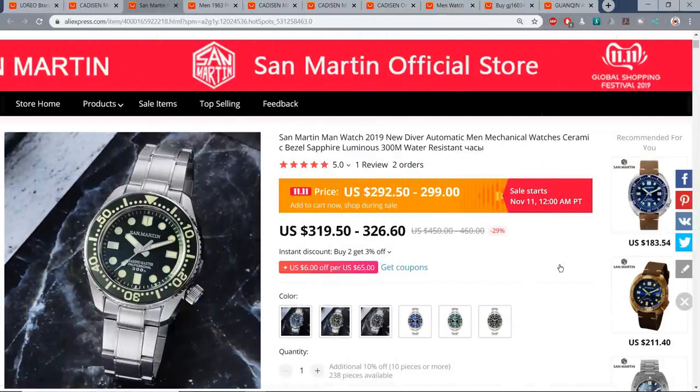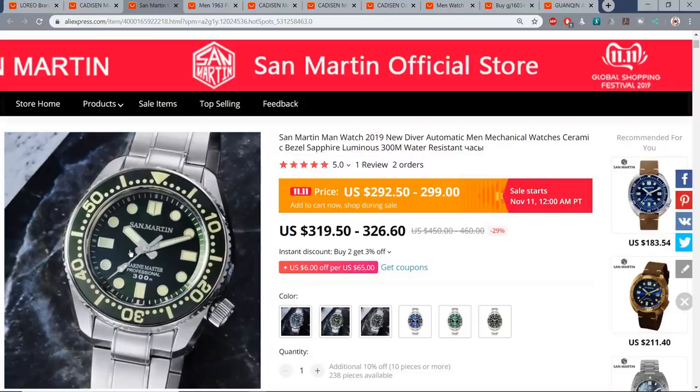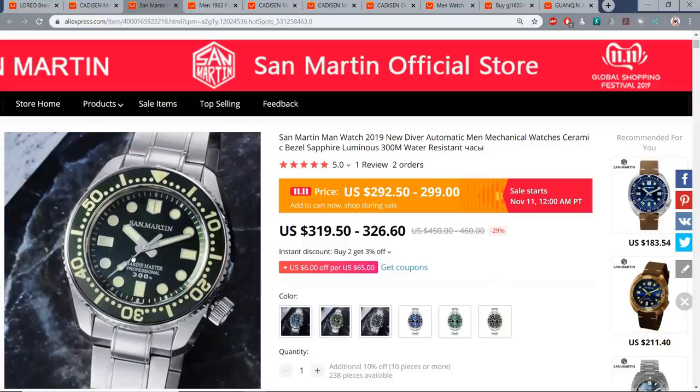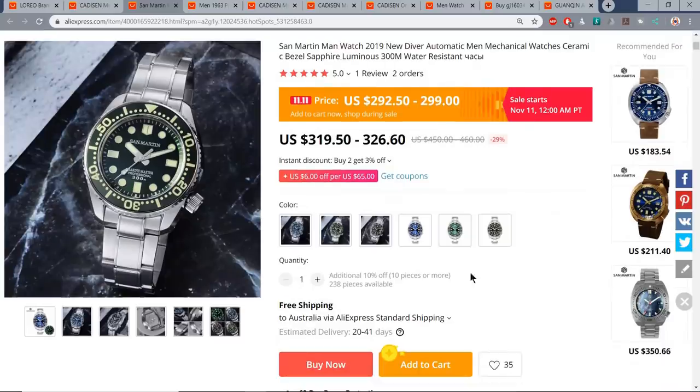Next up is the next San Martin from the San Martin official store. Clearly a brand that I have come to a bit late in the day, but I'm very impressed with what I've seen from them so far. No prizes for guessing, this one is clearly a Marine Master homage. It even says so on the dial. But unlike the Seiko, it'll cost you no more than $300 during the sale. And I think you get a chunk of watch for your money.